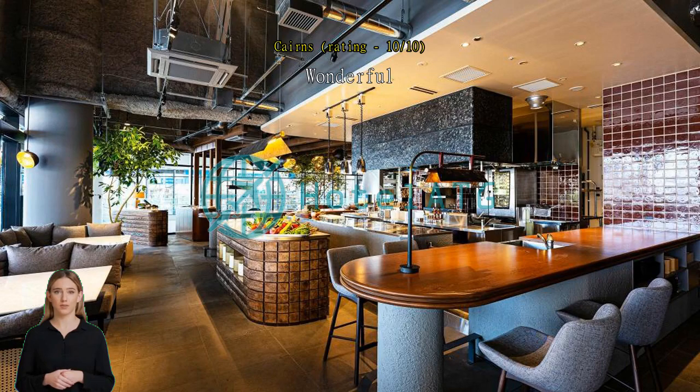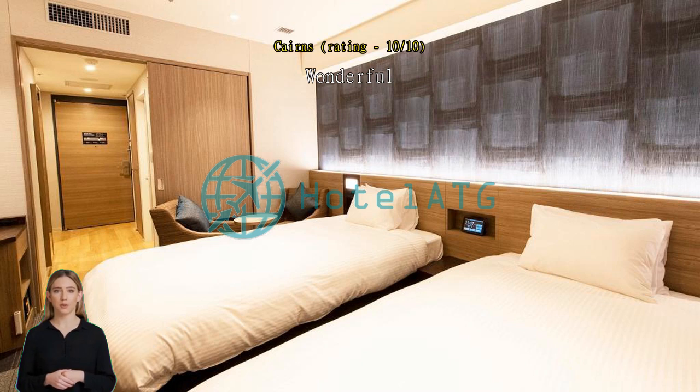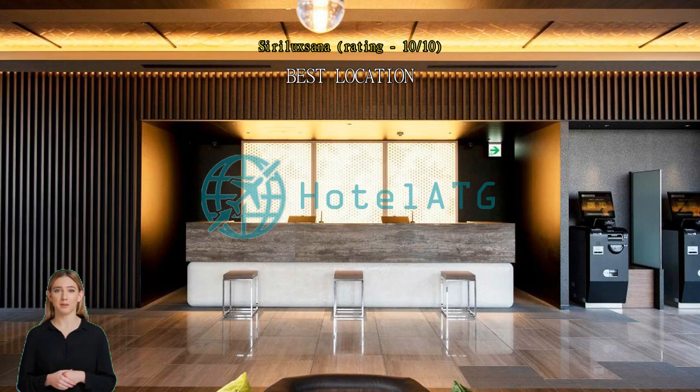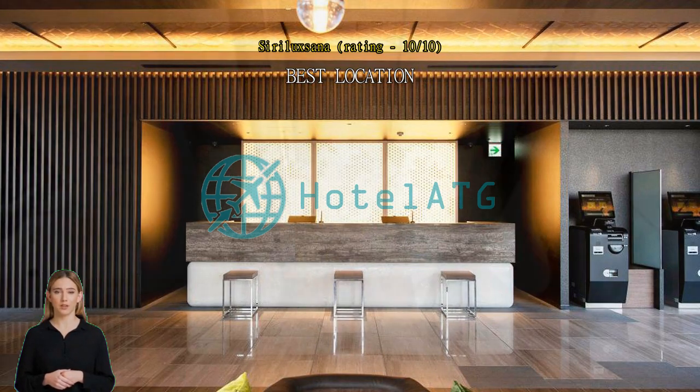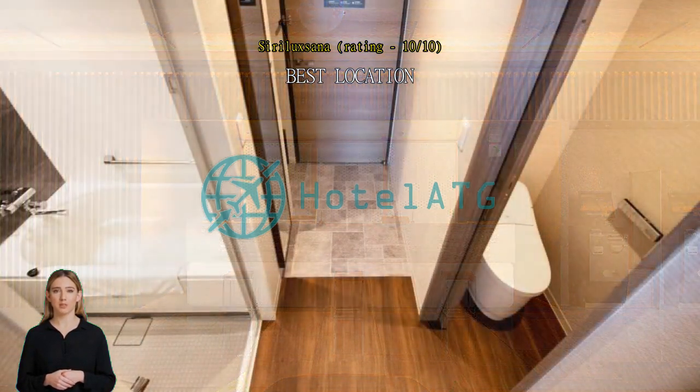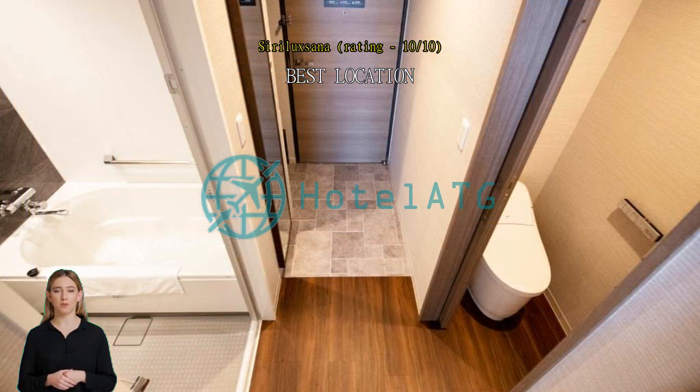Wonderful, the hotel is very new and nice. Best location. Hotel Ya, very near Kawagoe Station. It is easier to visit the old town zone by bus with a one-day pass ticket. The hotel is among shopping areas and restaurants. The most important is its cleanliness and hospitality.